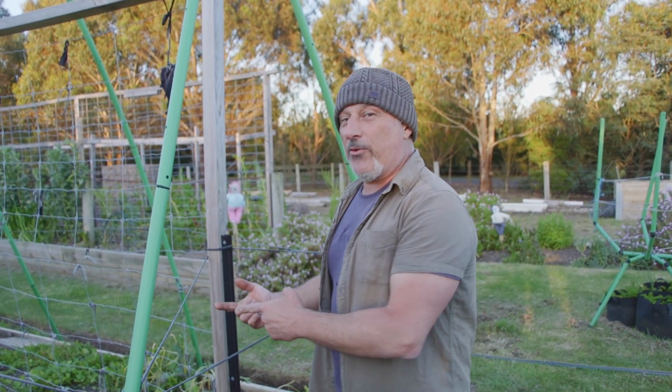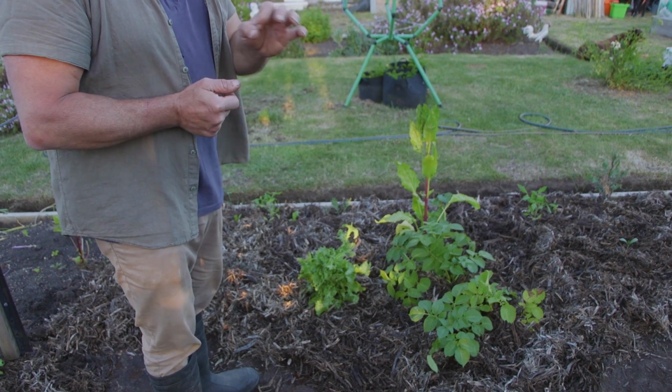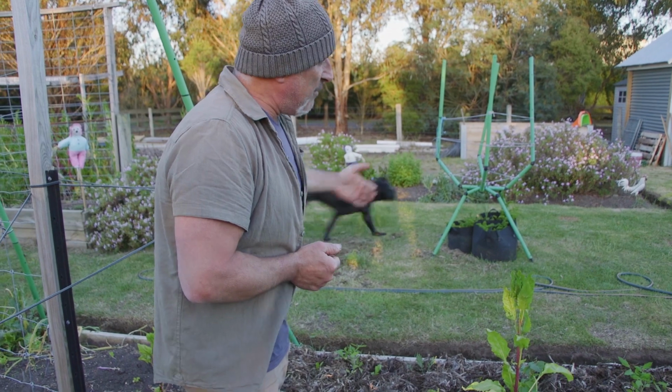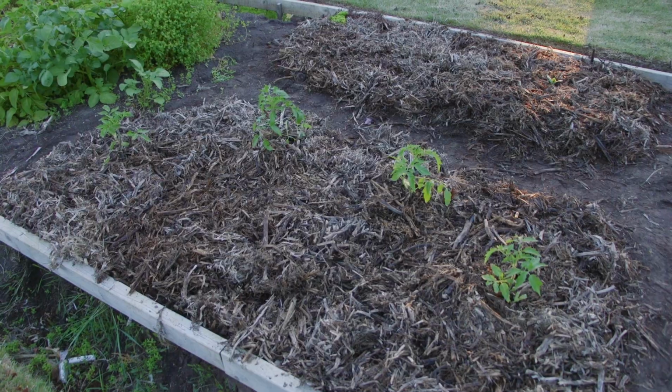Unless the plants you want to grow, like I've got my lettuce here, you need them in the shade in the afternoon so they don't bolt. For example, coriander, grow it in the shade, it will love you. So plant it behind a couple of tomato plants, as I've got over here. 4 tomato plants growing in that corner there.